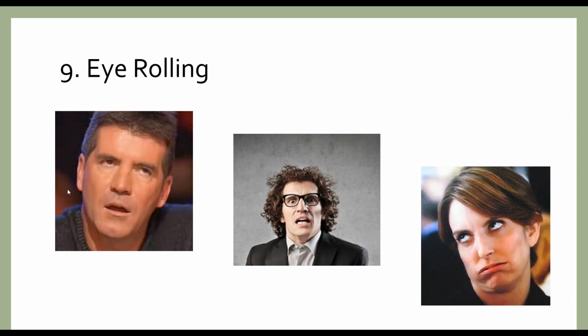The eye rolling. Simon Cowell. This is a stock photo. Eye rolling is just one of those non-verbals that we should avoid. Eye rolling when you don't agree with someone is sometimes a little bit disrespectful.